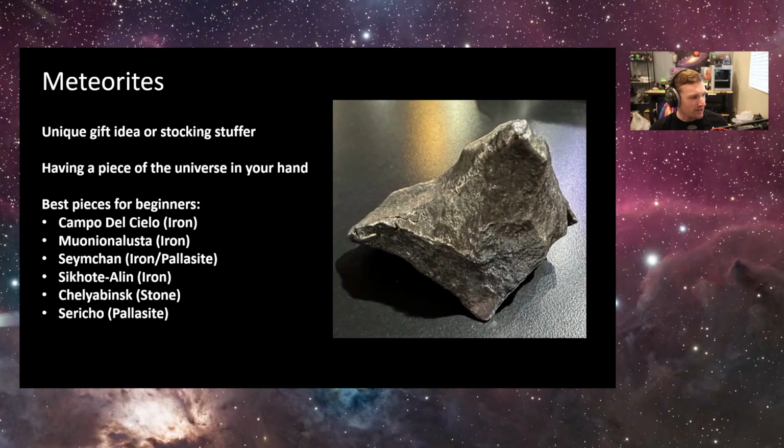Let's see, comment. I use the Deep Sky Wonders book for looking for stuff off the beaten path. I will have to check that one out. I don't think I've spent much time looking at it.